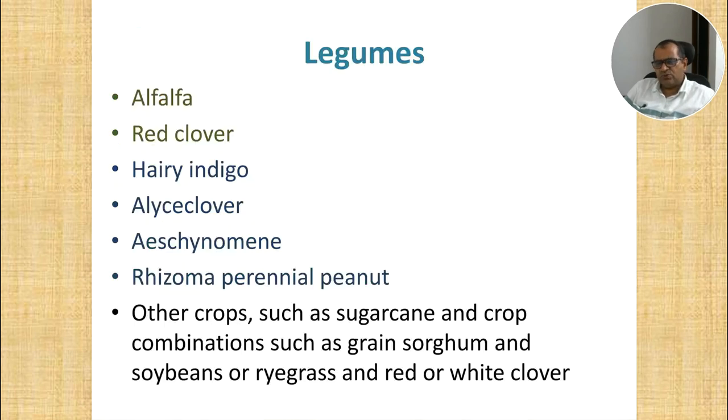Legumes can also be used as silage. Number one is alfalfa. The others are red clover, hairy indigo, Alyceclover, Aeschynomene, American joint vetch, Rhizoma perennial peanut, and other crops such as sugarcane. Combinations such as green sorghum and soybeans, or ryegrass and red or white clover, can also be used.